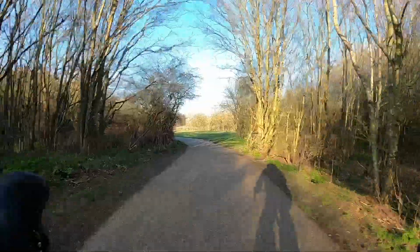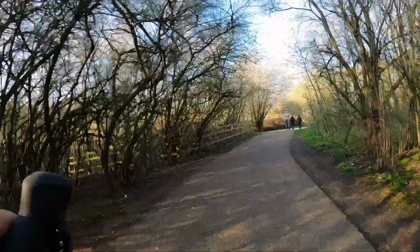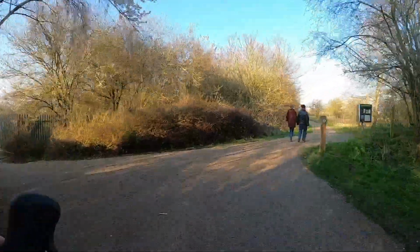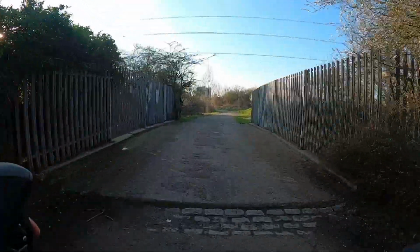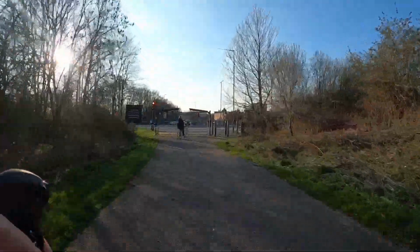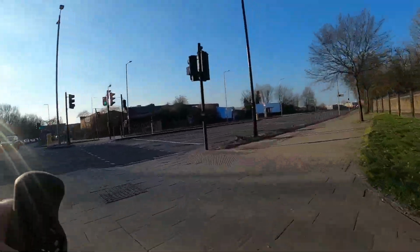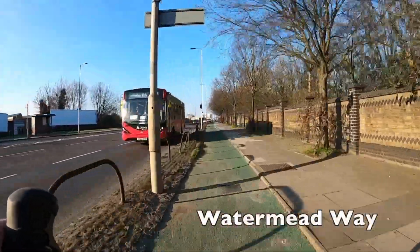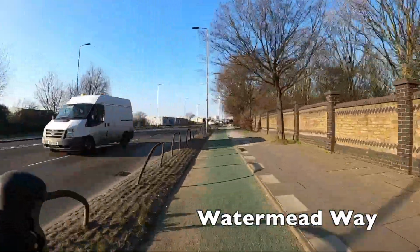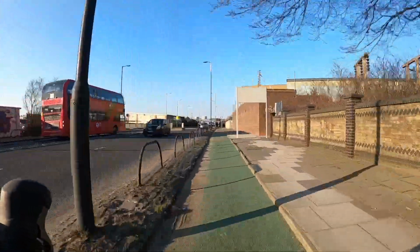But we just keep going on here, and we're going to rejoin the road in a minute. The road is called Walthamstow Way, and it's actually a big fast road just out here on the left. It would be a horrible road to cycle on were it not for the fact that it does have a pretty old and quite narrow, but nevertheless protected cycleway here. Yeah, this is a weird one. Judging by its age, it looks like it was put in by the Greater London Council, probably back in the 80s.